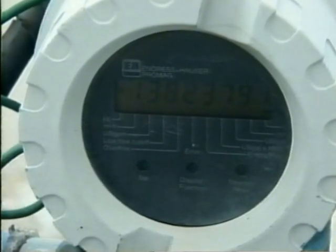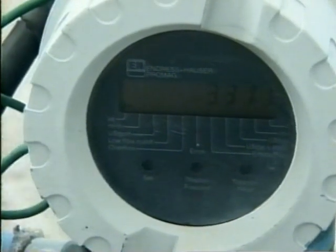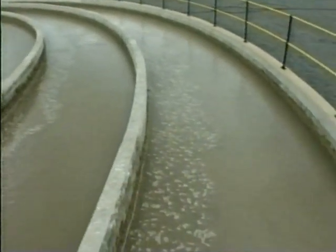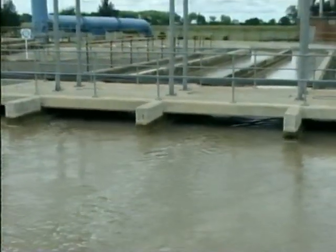A small quantity of activated sodium silicate is also added to the raw water to enable the suspended particles to clump together to form large, heavier clusters, or flocks. This process is known as flocculation. The flock remains in suspension as the water flows at high velocity through the flocculators.